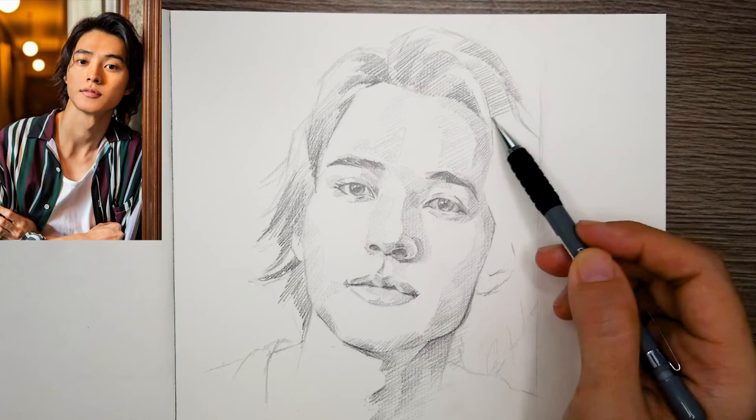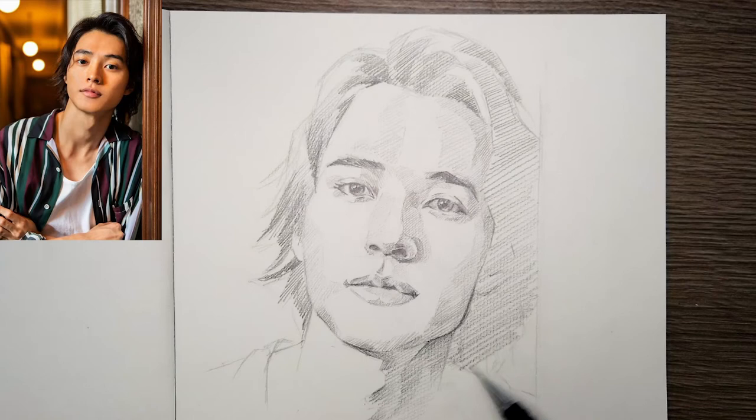This part is in the dark, so I will not try to draw anything in detail, just darken the whole shape will do.